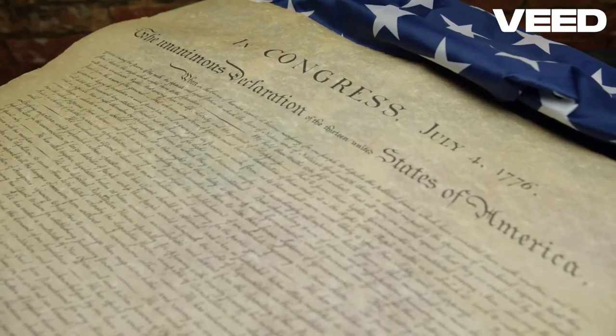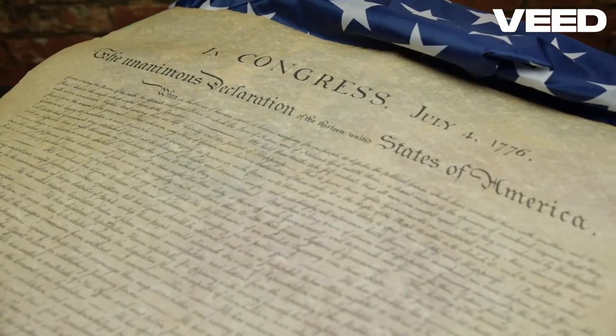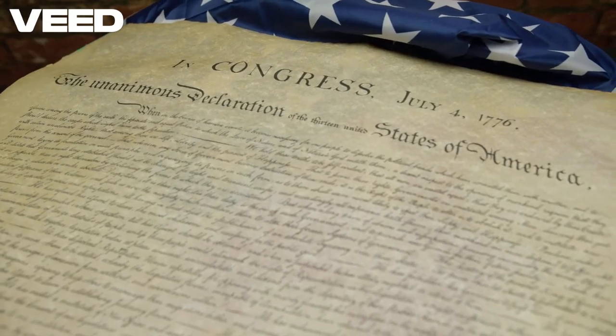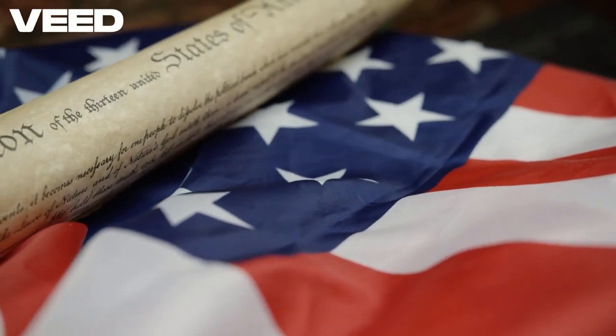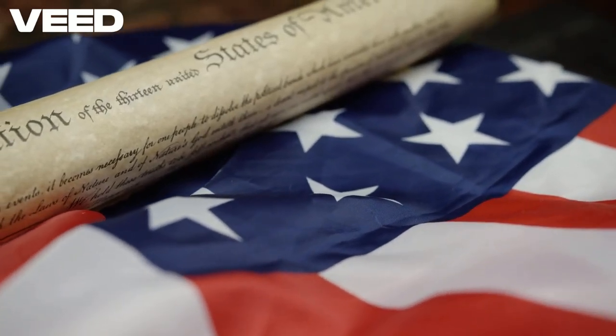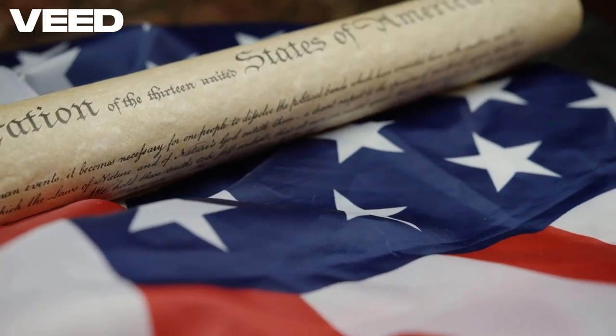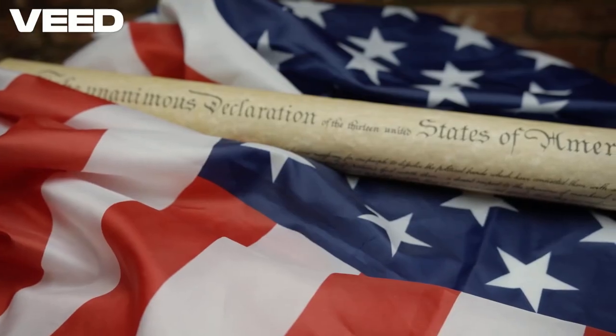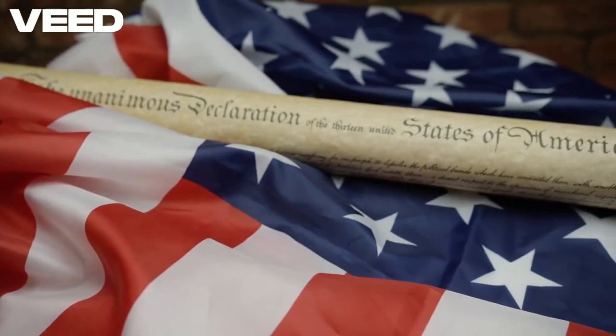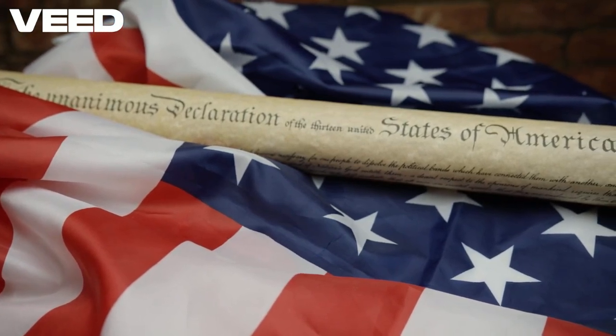But the road to freedom was far from over. Over the next several years, the war continued. The British Army was powerful, well-trained, and well-equipped. But the American forces had an advantage. They were fighting on their own land, and they had the will to win. With help from France and a final victory at Yorktown in 1781, the colonies forced the British to surrender.